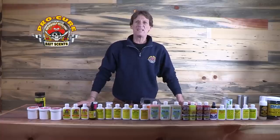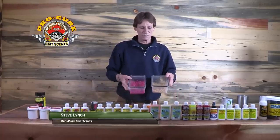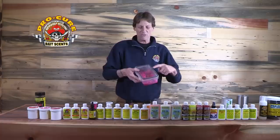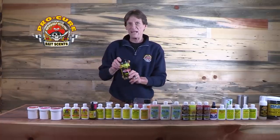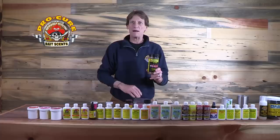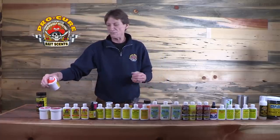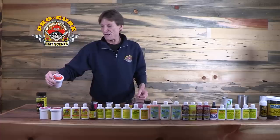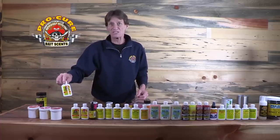Okay, so there's several ways to tweak your corn. This was just a basic, with no scent added, and as you can see, they're already juicing up. You can add tuna powder or krill powder to your corn. You can do the powder dyes, and we've got this in 6 different flavors or colors. You can do the liquid dyes, which is instant.